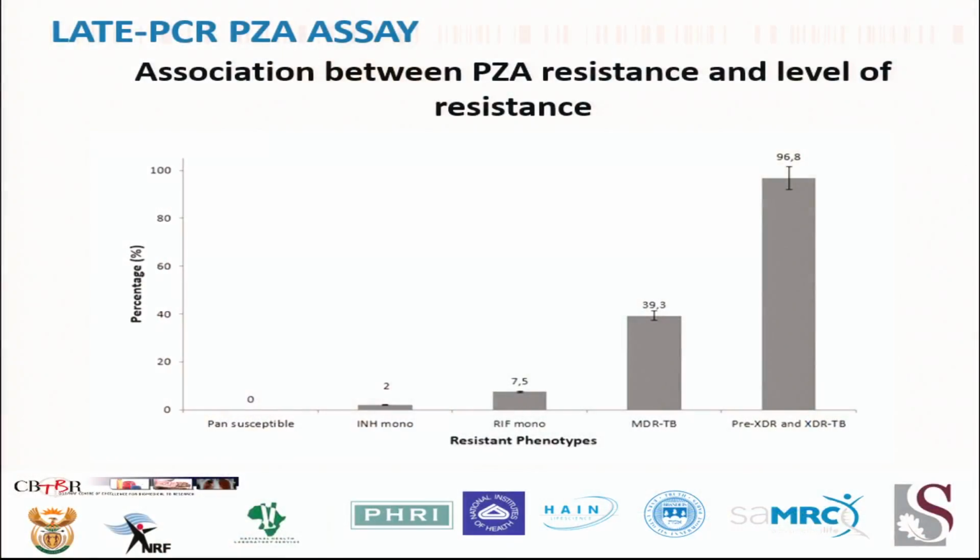What I wanted to show in this particular study, that has just been submitted by one of my PhD students, is where we find pyrazinamide resistance in our clinical isolates in South Africa. So in pan-susceptible isolates, we do not find it at all. In isoniazid and rifampicin susceptible isolates, there's no pyrazinamide resistance observed.